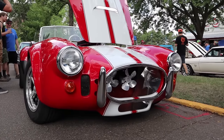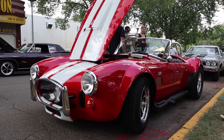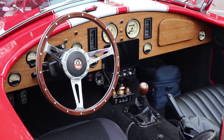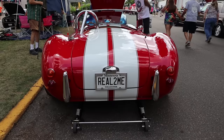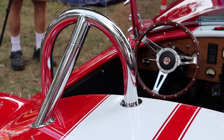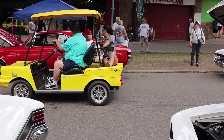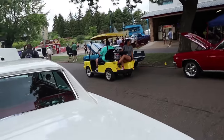Here's another Cobra. Cobra. Down this way and it'll stay shut. Stay nicely wrapped. Nice back here. Check out this car. It's about to drive by. Nice. What was that, a '57 Chevy like golf cart? That's awesome.